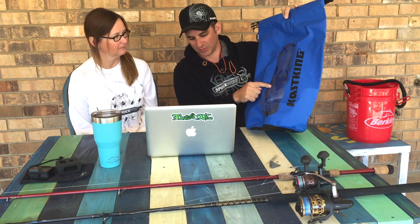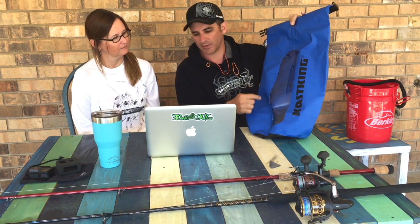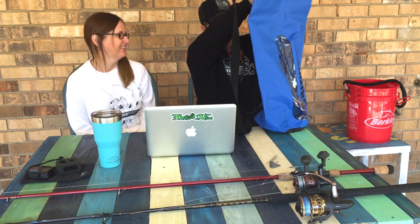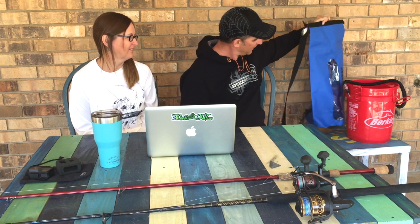They have a window, so now at a glance I can say, oh yeah, okay, my keys are in there, or oh yeah, I did bring that jacket. Yeah, it's been better. Hey Ty, do you have your wallet? I don't know. So this is a 30 liter, it's a bigger one. We have a smaller 20 liter. Dry bags in the sand are just as important to me as in the kayak.